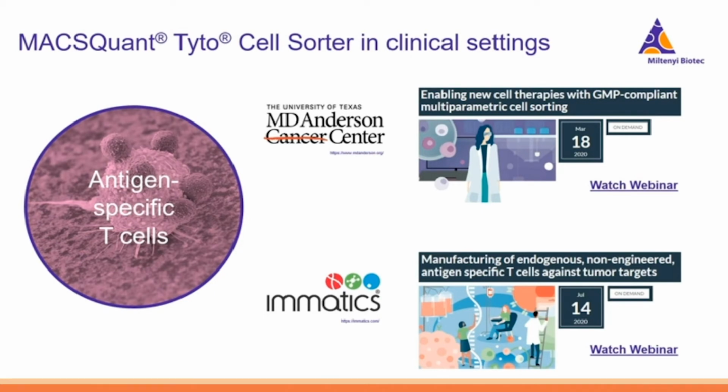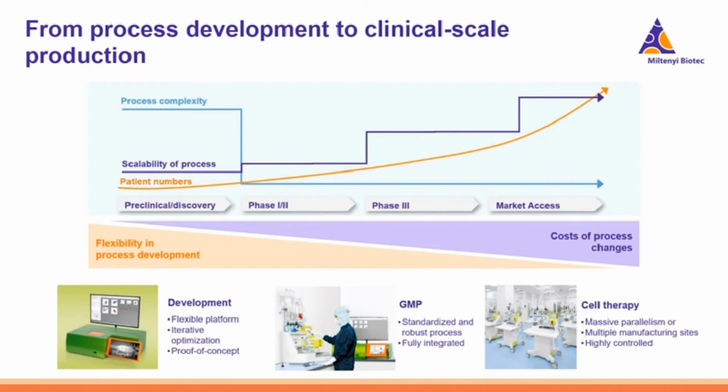our technical introduction. Thank you so much, Felix, for a very nice overview on the MACSQuant Tyto Cell Sorter and its great application in immuno-oncology and also regenerative medicine. But I have one last point.